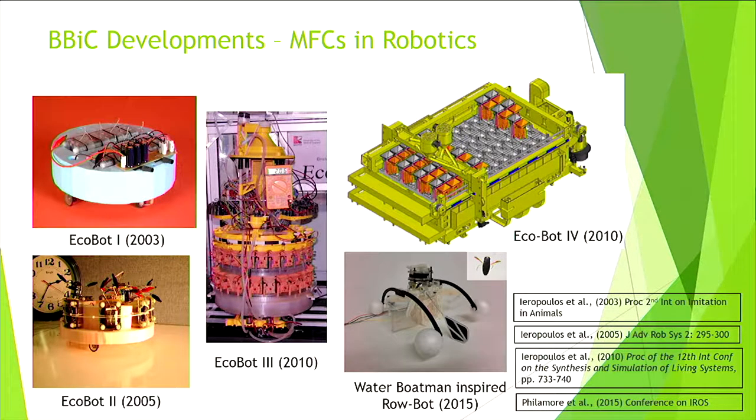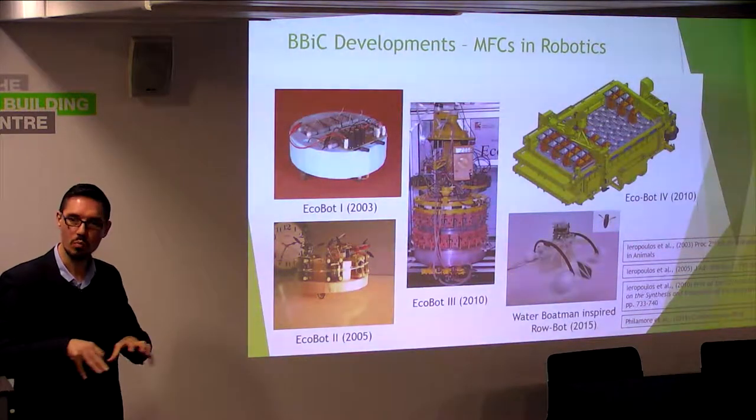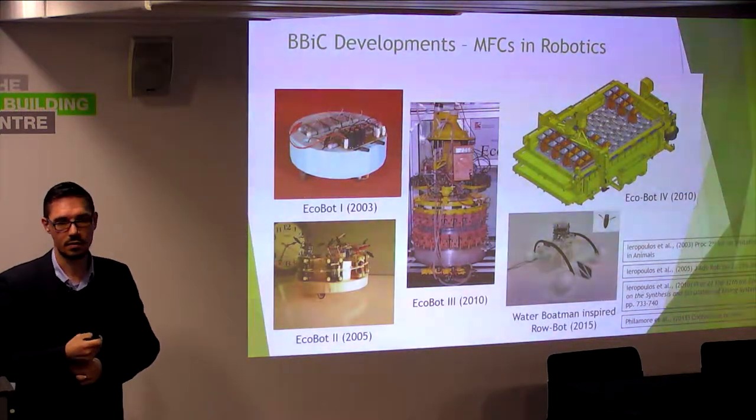And the third prototype is EcoBot 3 by 2010, where this kind of robot, let's say, was able to move. It was thought to be able to move into the field and to get fed by itself. So this system also contains a synthetic stomach, and my colleagues used to feed it with different insects also.